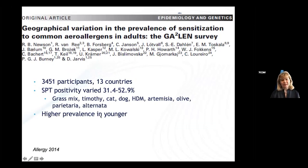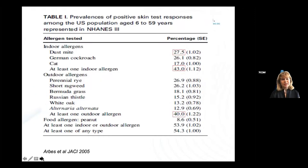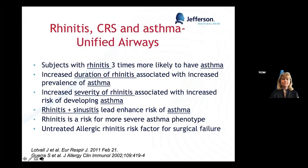This is a large study we did some years ago in 13 different European countries. Same in the US, we know that at least one indoor allergen positivity is 43%, outdoor allergen about 40%. Why is this important for an ENT?